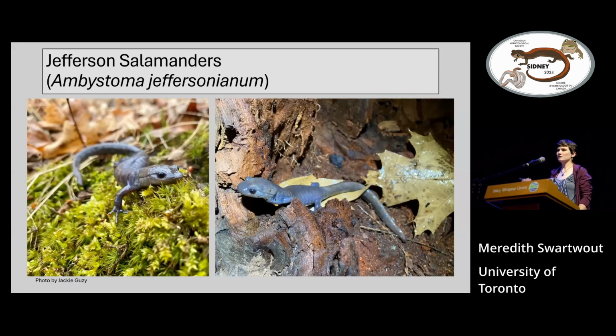I'm just going to briefly mention what a Jefferson salamander is. Many of you may probably already know. They're mole salamanders in the family Ambystomatidae. They spend most of their life underground, and they're one of the earliest spring breeding amphibians. So often they're coming out even as there's snow on the ground. Our population last year came out on the 28th of February in Southern Ontario, so they come out quite early. They typically breed in vernal ponds that are dry for part of the year.